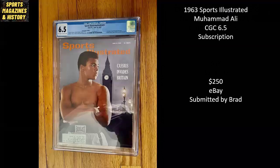Another submission by Brad. This is Sports Illustrated 1963 first cover for Muhammad Ali, still known as Cassius Clay. It is a subscription copy graded at CGC 6.5, and it was picked up on eBay for $250.